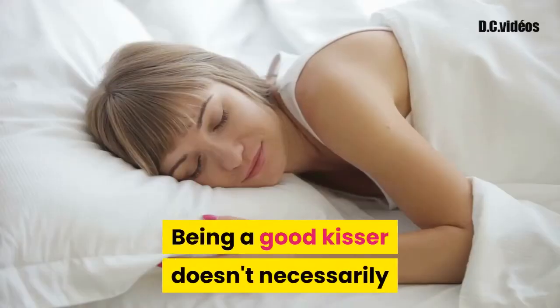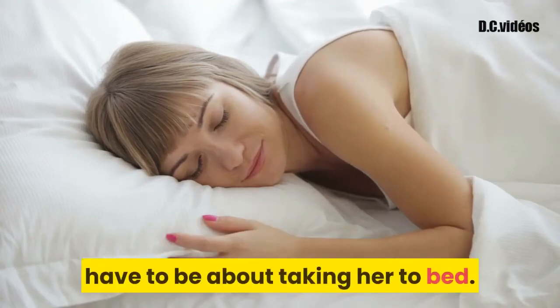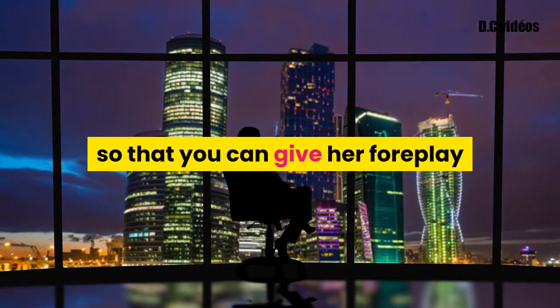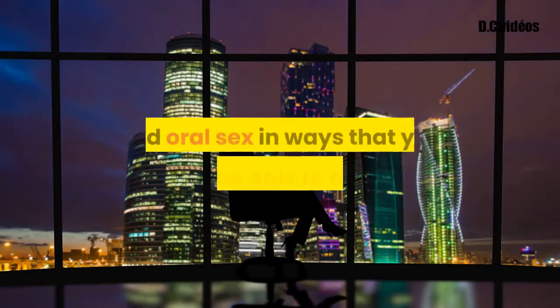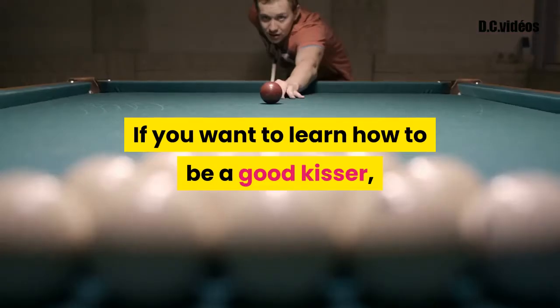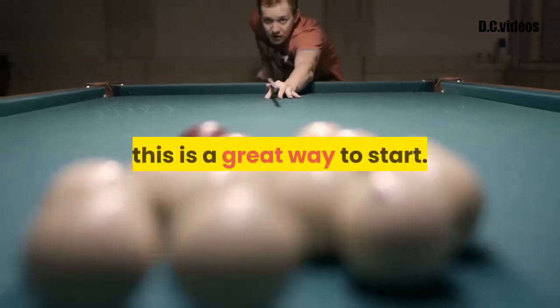Being a good kisser doesn't necessarily have to be about taking her to bed. Instead, you can use it to turn her on so that you can give her foreplay and oral sex in ways that you wouldn't be able to otherwise. If you want to learn how to be a good kisser, this is a great way to start.